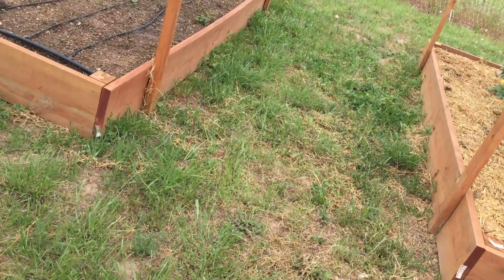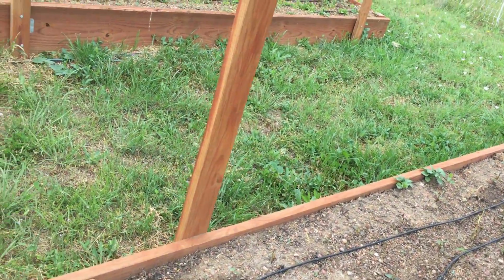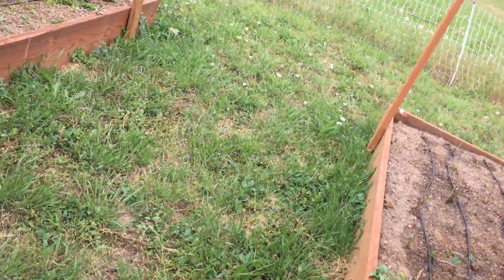This bed that's looking all peaked, there's nothing in there. That was the sweet potatoes. It'll get turned into beans. When things come out of the garden, it always gets turned into beans. So green beans are a mainstay of what we eat.